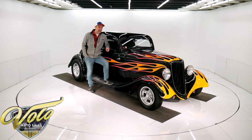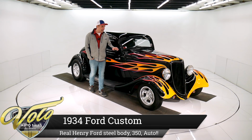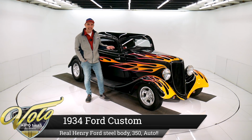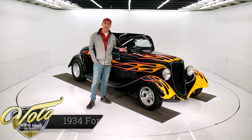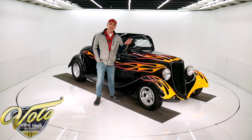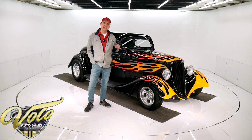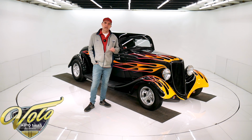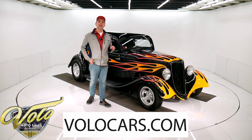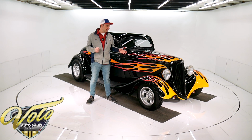We have got a timeless hot rod here, the 34 Ford Coupe, black with the classic flames on it. This is a cool hot rod, and you know what? This is all metal. This is a Henry Ford original steel body, steel fendered, real 1934 Ford Coupe here, not a fiberglass reproduction.